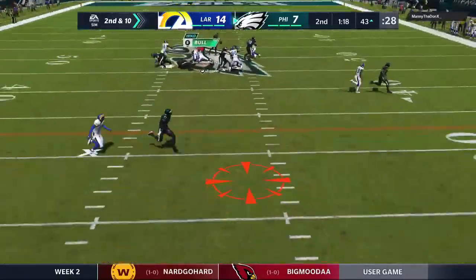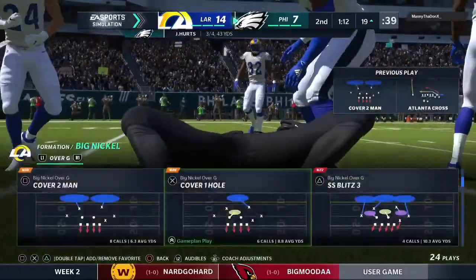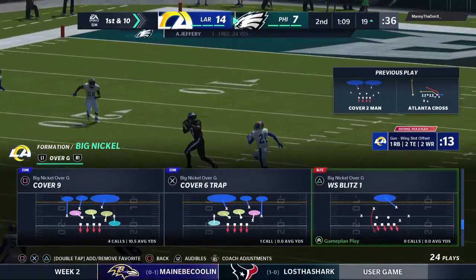Hurts. And the reception made by Alshon Jeffery. And this is going to be another first down as the tackle is going to be made at the Rams 19. That one goes for 24 yards.